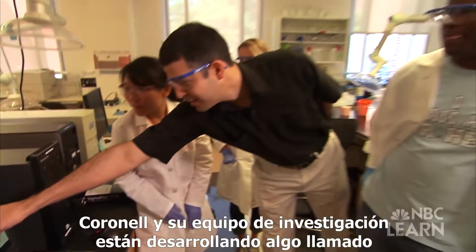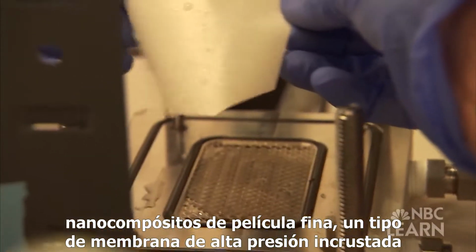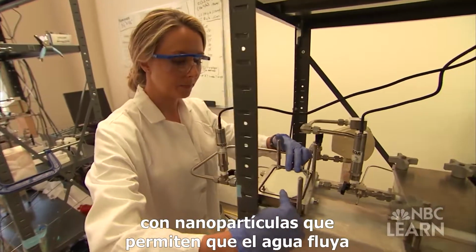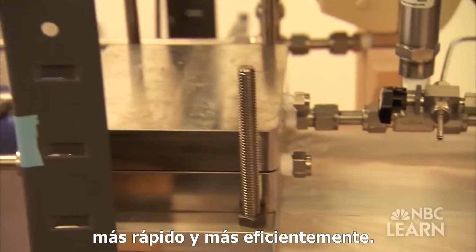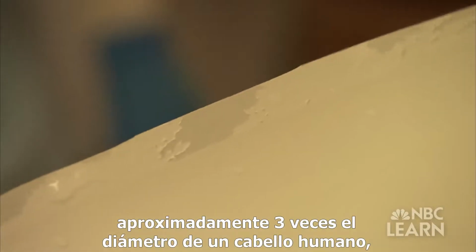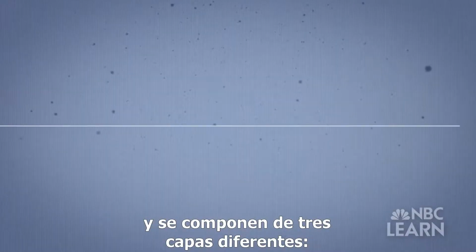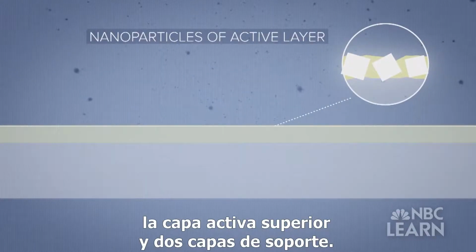To help solve the problem, Coronel and his research team are developing something called thin-film nanocomposites, a type of high-pressure membrane embedded with nanoparticles that allows water to flow through faster and more efficiently. These membranes are just 300 microns thick, roughly 3 times the diameter of a human hair, and are composed of 3 different layers, the top active layer and 2 support layers.